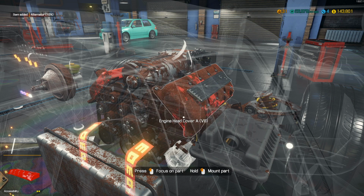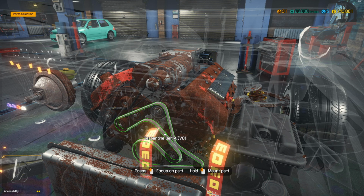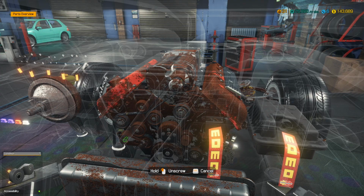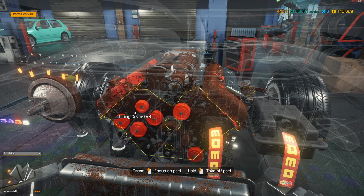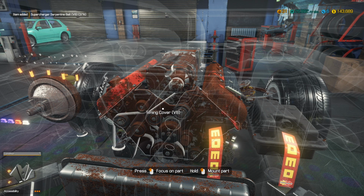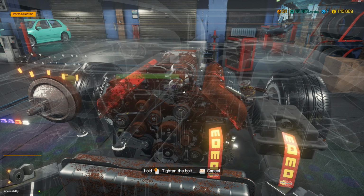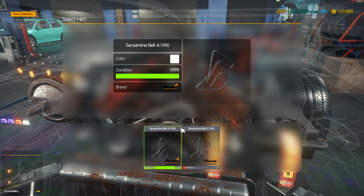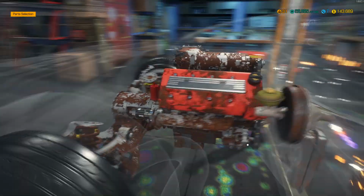All right, now we can get our new alternator, the upgraded one, put in here. That should help us actually be able to hold voltage so we can keep this thing idling. And we're going to need a belt A for a V8. Take that puppy off of there, and then let's get the old belt for the supercharger off of there. That thing was at 37%. It probably would have been okay and lasted a little bit of time. There we go. Got our new tensioner on there, and let's get belt A put in there. Got a new one of those. And I think we should be good.